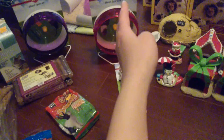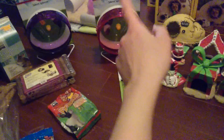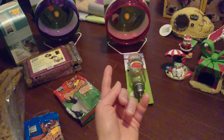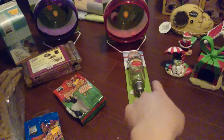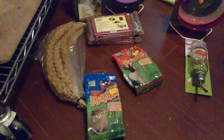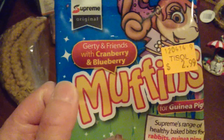So I returned three mats and one bottle, and I picked up a wheel, which is the equivalent of the three mats and the water bottle, with a difference of $1. So I returned $26 and I bought $25. So I'm still at $78 if you include just this part, okay? So then I went to Tysol, and these are $2.99 a bag. These ones are cranberry and blueberry.